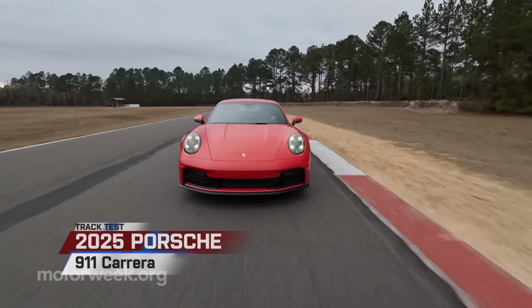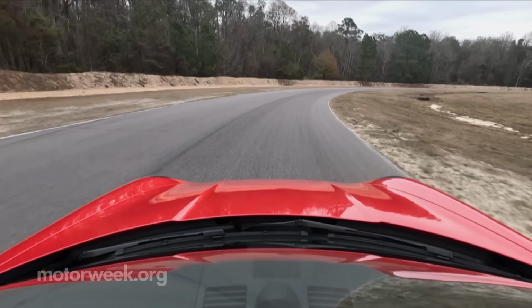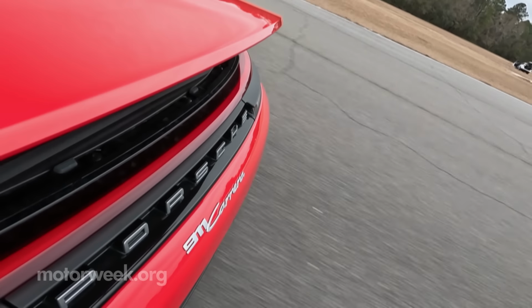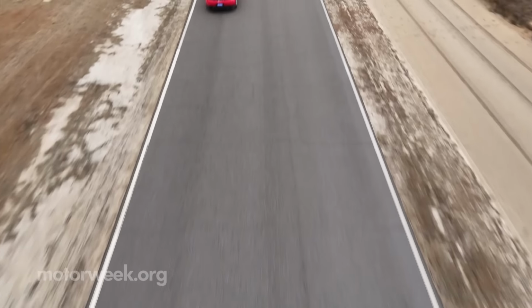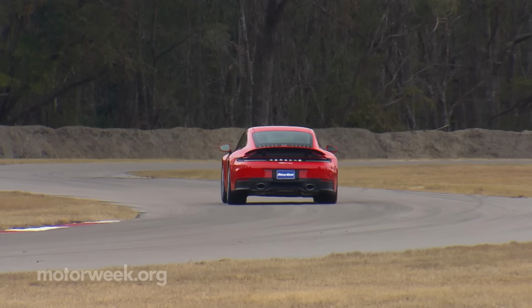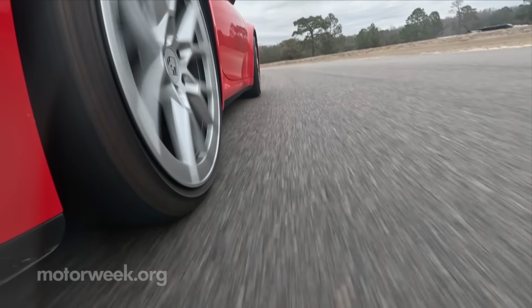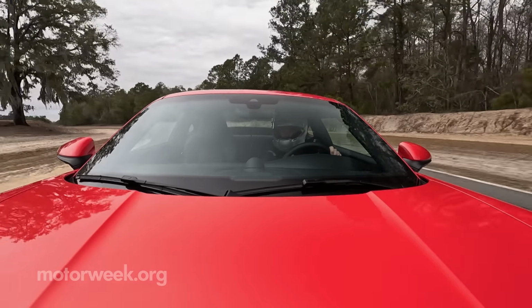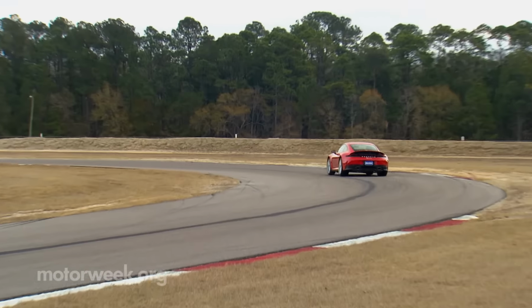We've driven so many 911s here at MotorWeek, each seemingly more special than the last, so it's a bit refreshing to be ripping around Savannah's Roebling Road Raceway in a 2025 Porsche 911 that's about as close as you can get to base these days. And the fact that it's just as fun as all those exclusive pieces says a lot about how far the 911 has come. Perhaps it also speaks to how much a base 911 will set you back today as well.